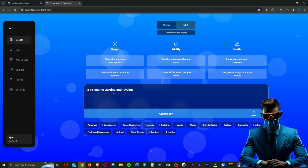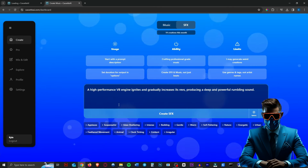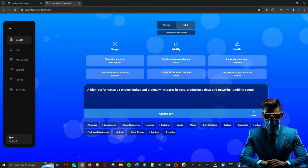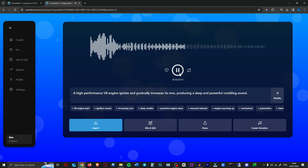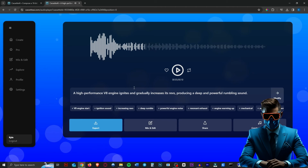How about a V8 engine starting and revving? Actually, maybe we should refine this prompt this time. A high-performance V8 engine ignites and gradually increases its revs, producing a deep and powerful rumbling sound. There we go, that should be good. That's really good. It doesn't increase its revving, but the startup sound is really good. I mean, I know nothing about cars, so I'm not sure if that sounds like a V8. Sounds really good in my opinion, though.